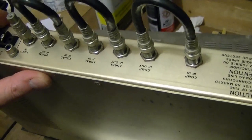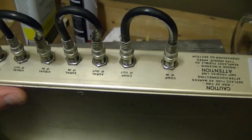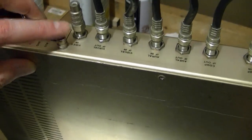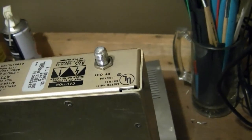I guess you could put various filters or whatever kind of modules in there, but I'm just using this straight video in, audio in. I'll just pick with the left or the right and go with that for now. And then there's the RF out to your antenna.